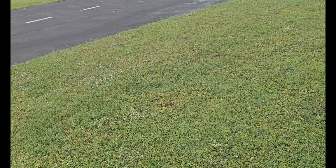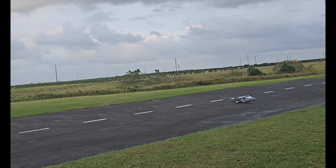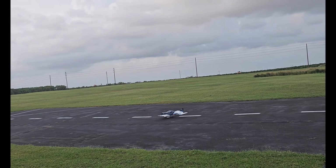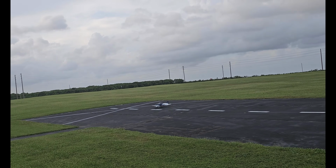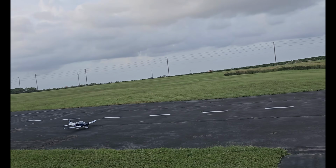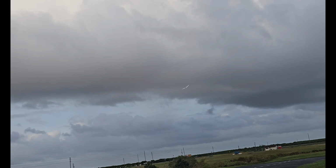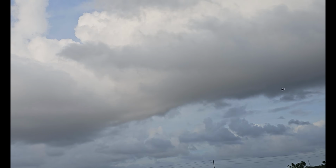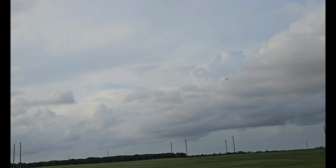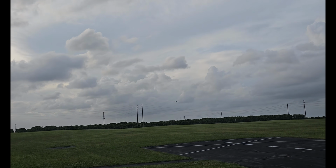And so I can afford one more, maybe 2 more takeoffs and landings, but I don't want to go crazy with it. Like I say, I may have to go around a couple of times in order to find that right pocket of air to land in. All right. Oh yeah, and that AS3X is working too, but it's just super windy. It's just the way it is.